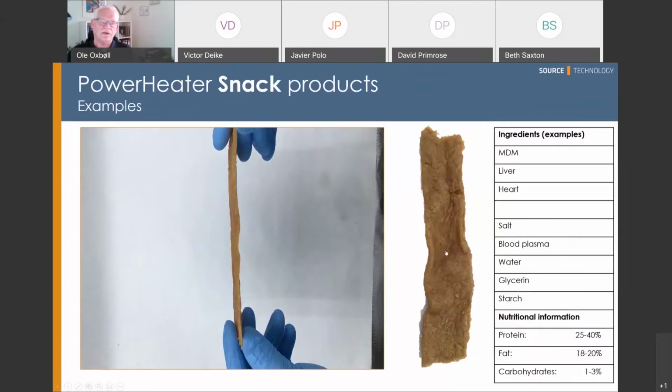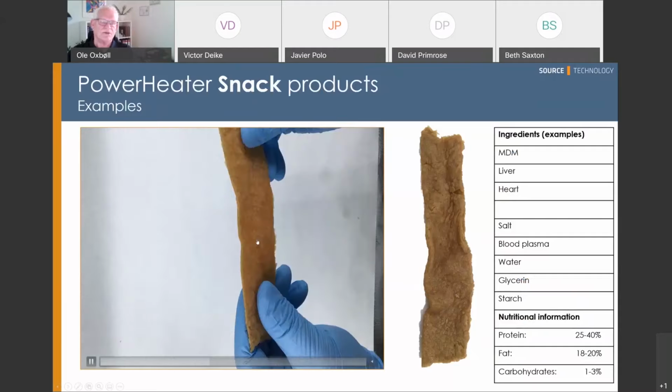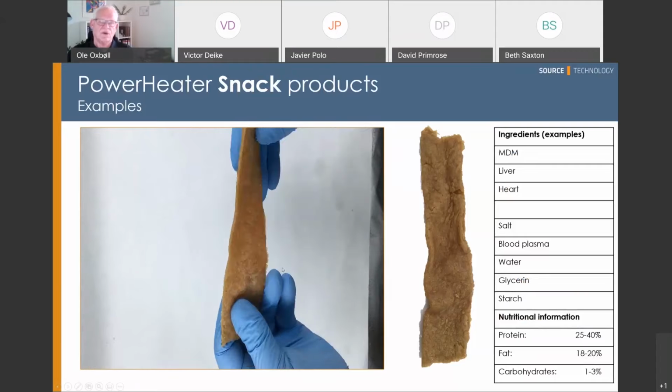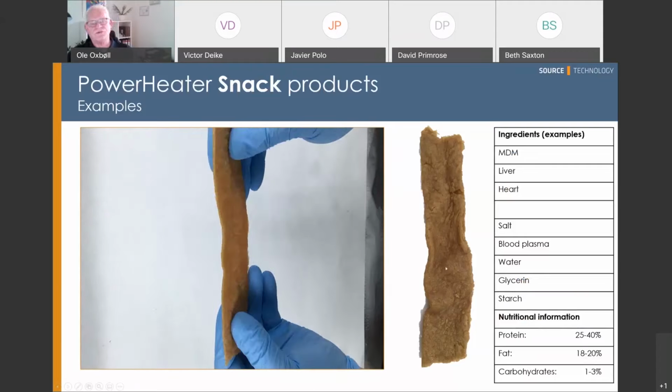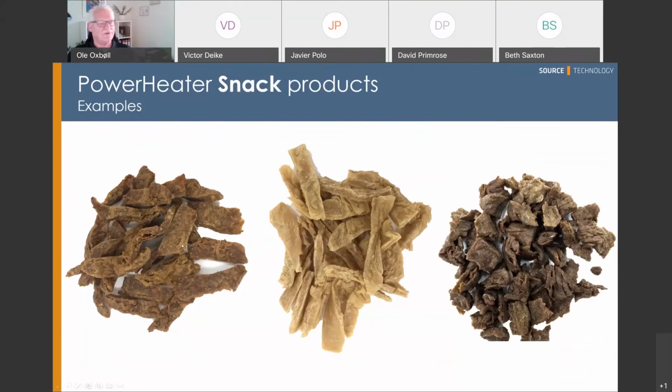So if you look here, you can get them out like a strip. And this is like a semi-moist snack where it's been dry. You can also run it out like you see in the right picture here, where it's more rough, more natural. And it can run all species as long as we have functional protein. And the very last slide I have is just to show some different types of snacks you can imagine.